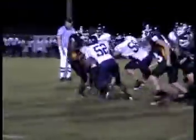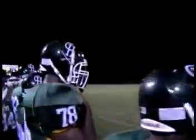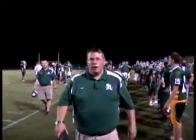Then it's the handoff. Michael Haynes again pushing his way downfield, and the rest of the Cavaliers looking on, knowing they need to win this game. Want to start the season off right. They'll hand the ball off to A.J. Clanton. Clanton picking up a few yards. Cavaliers unable to get the first. Nate Henry, assistant coach, going, I can't take any more of this.